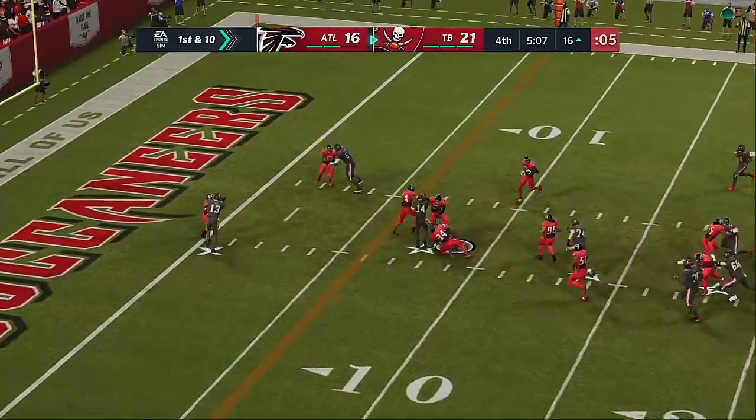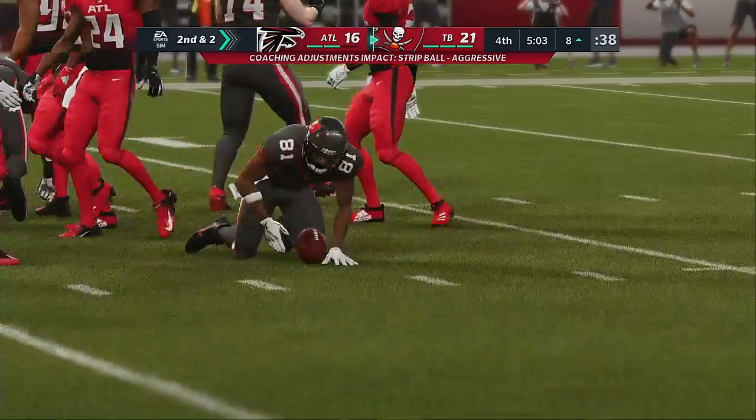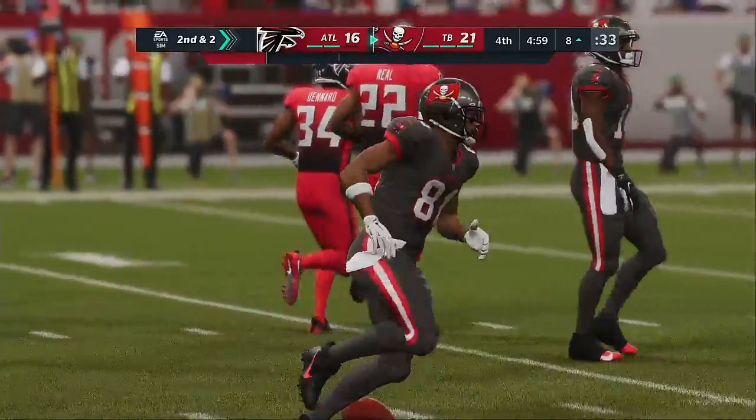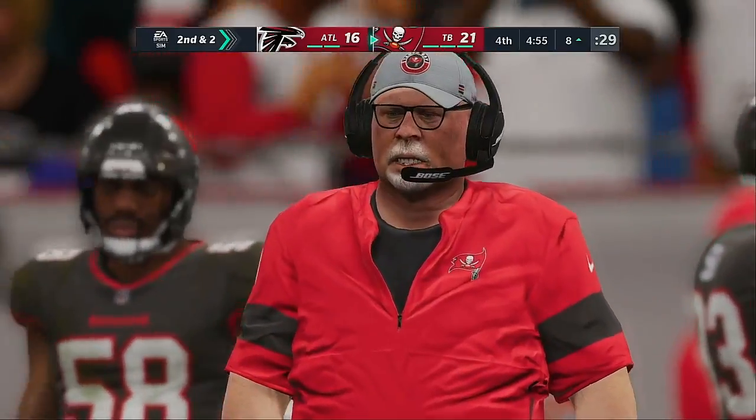Into the red zone, it's Brady. Got his man, complete over the middle. It's Brown. This will be stopped about 2 yards shy of the marker. 8 yard gain. Brings up second and 2 at the 8 yard line.